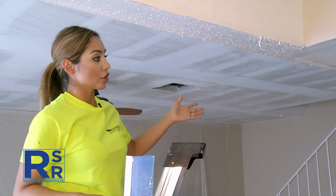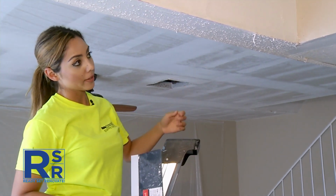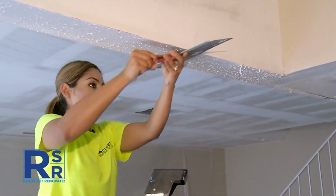Basically, we have to make sure that the whole popcorn ceiling is wet, or at least the area we're treating. We have to let that sit for a little bit, and then afterwards, with something as simple as a scraper, it'll come easily right off, just like this.